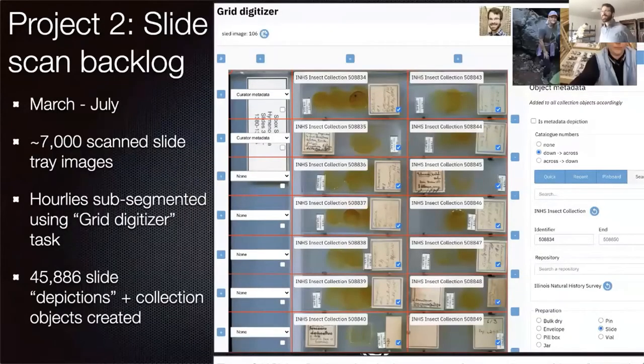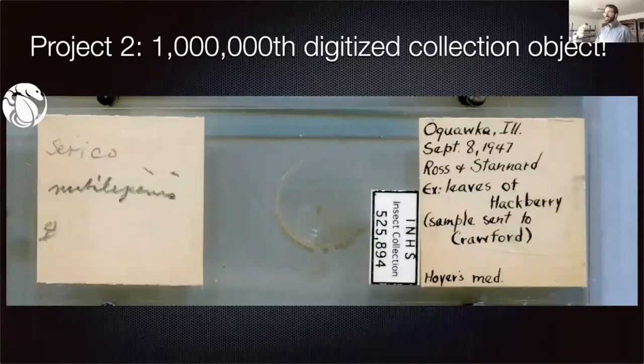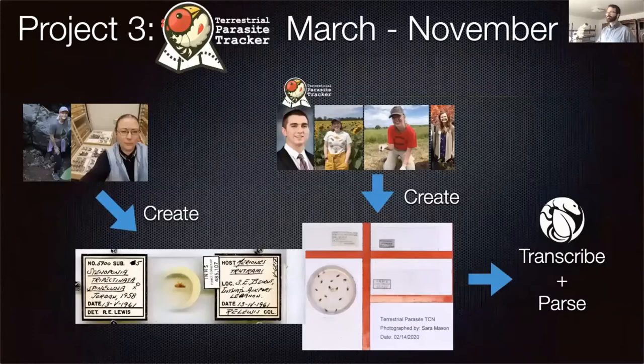Project 2 was our slide scan backlog, which myself and 2 hourlies tackled over the course of March to July, where we broke down those 7,000 different scanned slide tray images using a grid digitizer task in TaxonWorks to create 45,000 different slide depictions and individual collection objects with identifiers. This included our 1 millionth digitized collection object, this thrips that was included in Standards Thrips of Illinois and has some of the only host data of that species in Illinois.